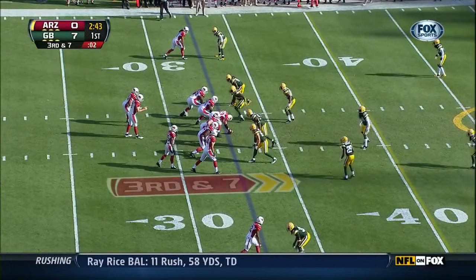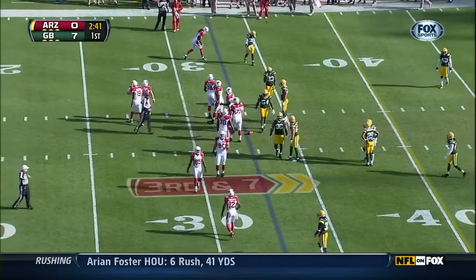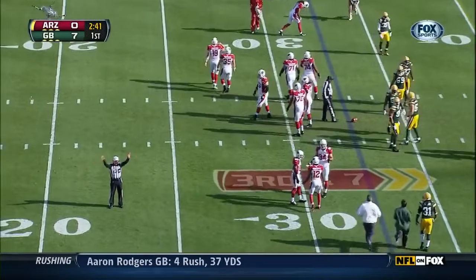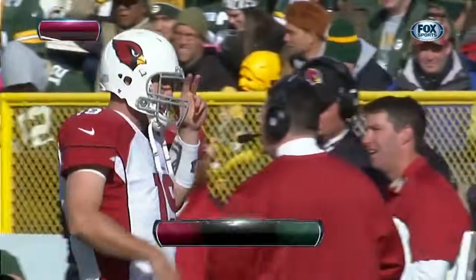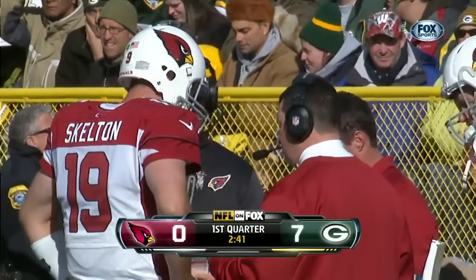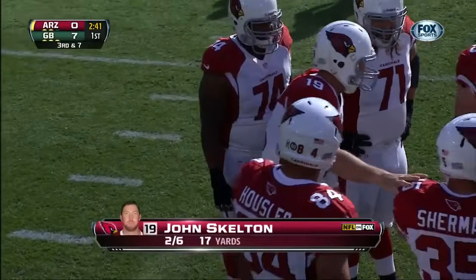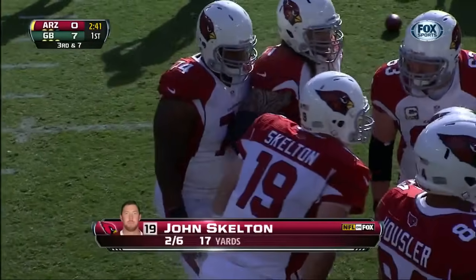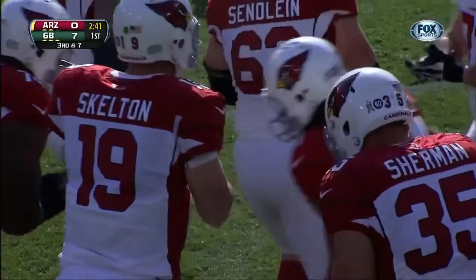3rd down and 7. And a timeout is taken by Arizona. First team timeout, Arizona. So they'll talk about a 3rd and 7. And we'll take a break, come back to Lambeau after this. Cardinals. Skelton in his third year out of Fordham. And that's how his day has started. Again, he's had a lot of pressure in his face.